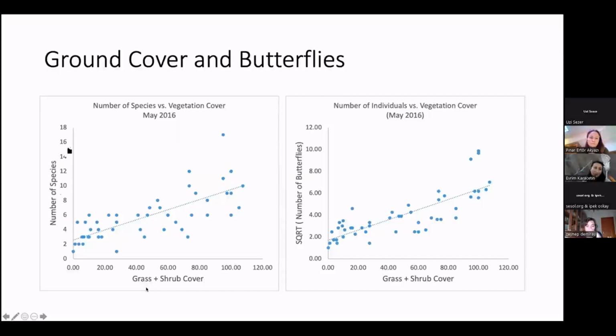And we put the graph against the number of species in terms of butterflies. And you can see that as the grass and shrub cover increased, the number of species increased in kind of a linear manner. But when we look at the number of individuals, which is a measure of abundance, you can see it is a little bit like a square root here. So the actual graph is like this. It's growing like this.